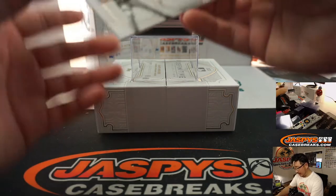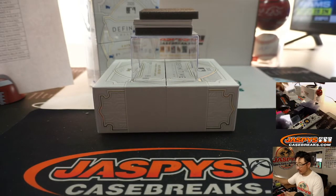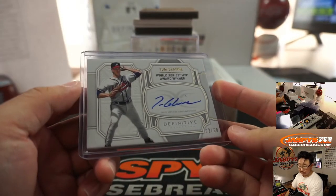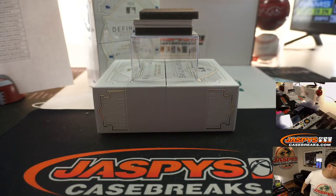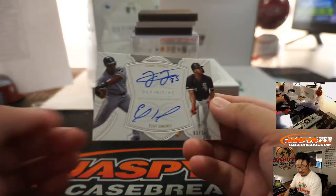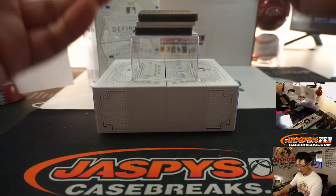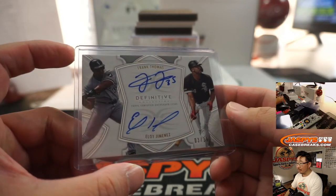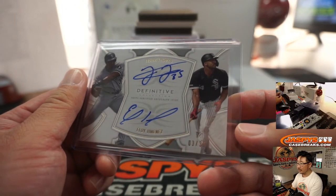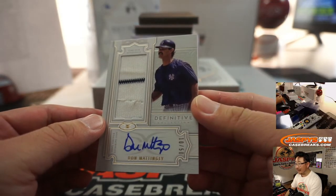There you go. It's more befitting of Rhys Hoskins. All right. Next one is 2 out of 50. Tom Glavine, World Series MVP award winner. That's for the Braves, BJ Jordan and the Braves. All right, next one is a dual autograph. There you go, Chris Rowe with the White Sox. There you go, Chris. Frank Thomas, Eloy Jimenez.